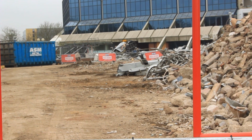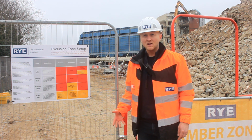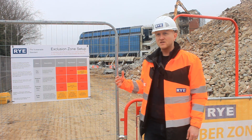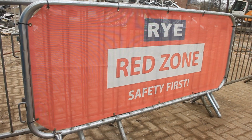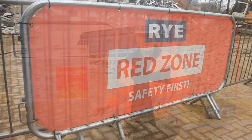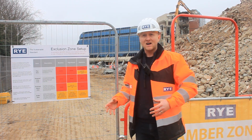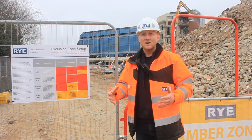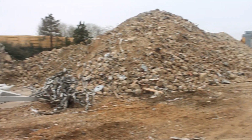And then we have, moving up the hierarchy, the red zone, and this is considered the most restricted of the zones. You'll see behind me where the high reach is working. Quite locally surrounding it, we've got the red zone signage. Nobody can walk within that area. The machines all start and finish at the same time. The barriers get moved, they track in, they track out. We use the radio communication to facilitate that.